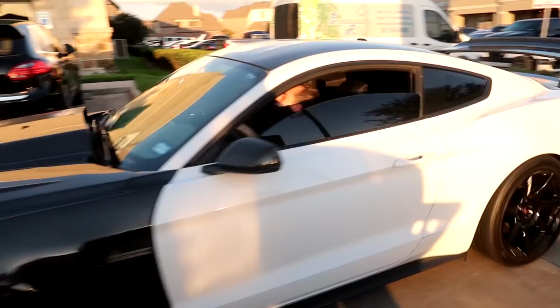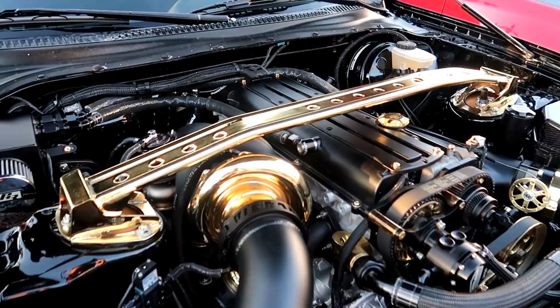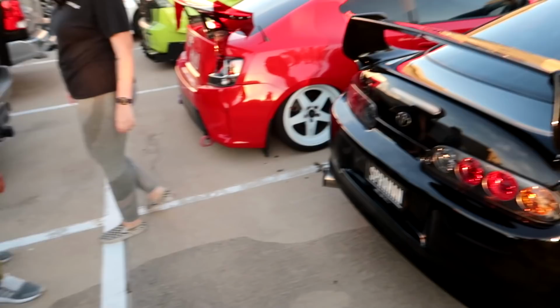Dang, everyone's coming out. All right, guys, we got another Mark IV Super, but check out this engine bay. It's all matte black and gold. That is insane. And just think, this car is like over 20 years old. And it still looks so good. Something about a Mark IV Superman. Very, very tastefully modified with the Superman license plate.